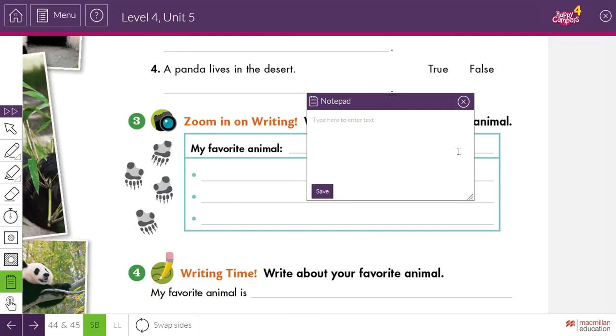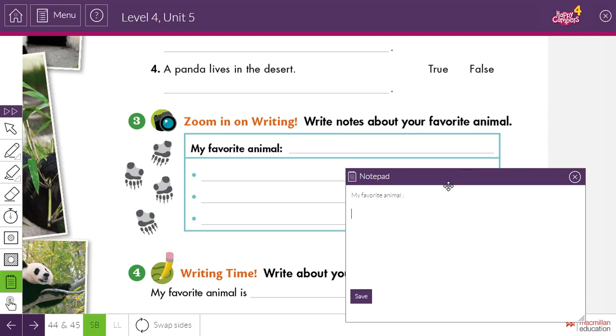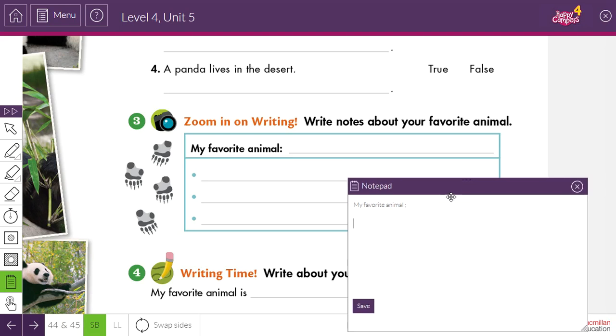I have a favorite animal as well. I like cats and dogs. But my favorite animal besides dogs and cats is an otter. So I'm gonna write some notes about an otter. Otter, yeah?